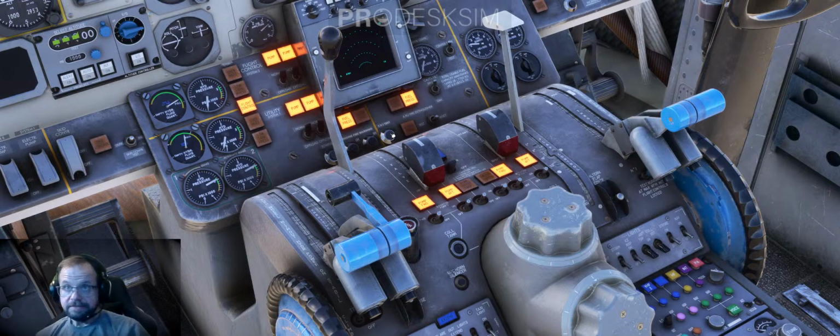Our TVI test, which is the vibration amplitude of the engine. And our APU fire test. That's good. Reset. So you want to make sure that you do the APU fire test. You want to make sure that the APU is not on when you do that.